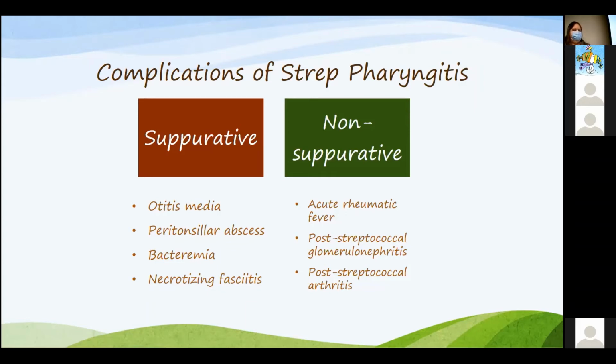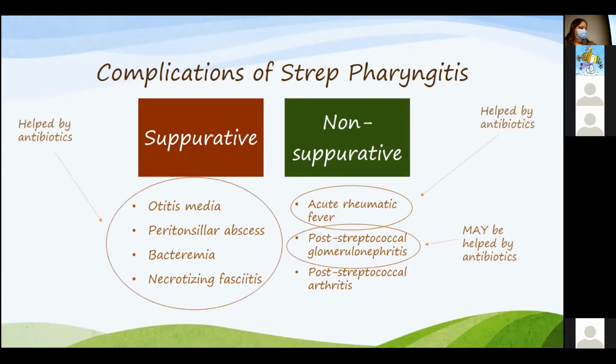Before you put that, which ones are helped by antibiotics? Rheumatic fever. Yes. Peritonsillar abscess. Suppurative conditions and rheumatic fever. Okay, so the group says all the suppurative complications and rheumatic fever. And they were almost right, but it also includes post-streptococcal glomerulonephritis.